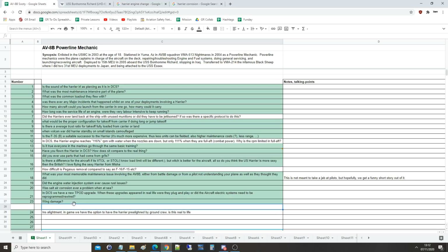Okay, very good. INS alignment. In-game, we have the option to have the Harrier pre-aligned by the ground crew. Is this true to real life? This is also something I do not know. I do know on our airfield, we have what's called the compass rows, and they would take the aircraft out to the compass rows and calibrate something with the INS out there. But other than that, I do not know. Roger. So it's going to be someone else's job at the end of the day, but fair enough.